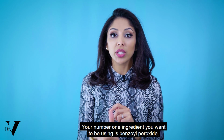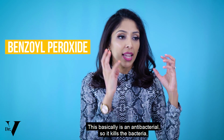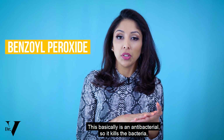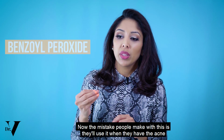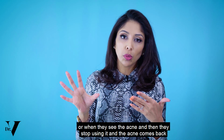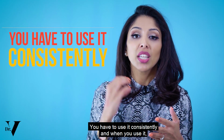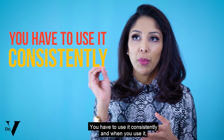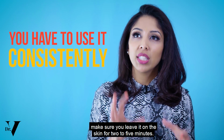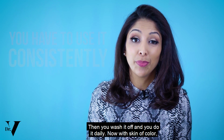Your number one ingredient you want to be using is benzoyl peroxide. This basically is an antibacterial, so it kills the bacteria, but it also breaks up the lesion. Now, the mistake people make with this is they'll use it when they see the acne, and then they stop using it and the acne comes back again. They use it cyclically. You have to use it consistently. And when you use it, make sure you leave it on the skin for 2 to 5 minutes, then you wash it off, and you do it daily.